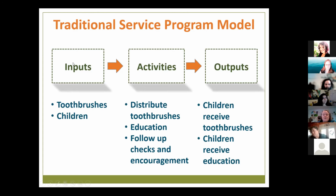Inputs are the resources that we bring into the system. So in our case, it's not just the toothbrushes and children, but we had parents that are going to be involved. We have the educators that are going to be involved, and we have whatever evaluation tools we're going to use. So they're all the resources that we're bringing to the table. The activities are the treatments that we do. So we're going to hand out toothbrushes, we're going to do education, we're going to do follow-up checks and encouragement, and we're also going to do the surveys and the checkoff calendars.